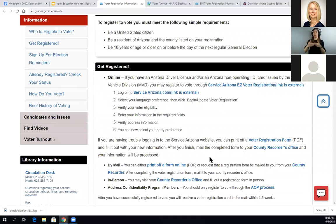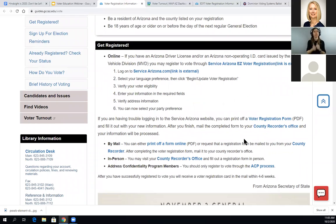The most important thing is how to register to vote. If you are not registered already, there are 3 different ways that you can register to vote. If you have an Arizona driver's license or a non-operating ID card that's issued by the Motor Vehicle Division, then you can actually go through Service Arizona, which is done through the DMV, and you can register to vote just with that information online without anything else needed.